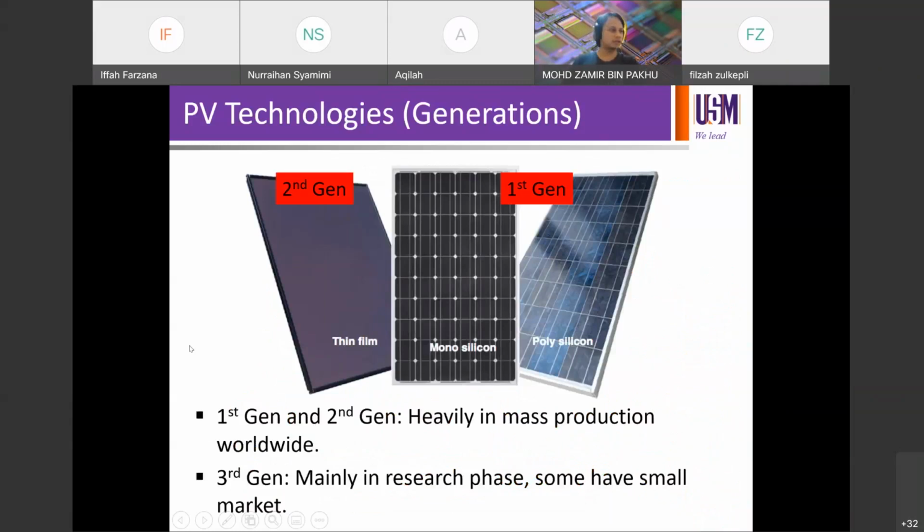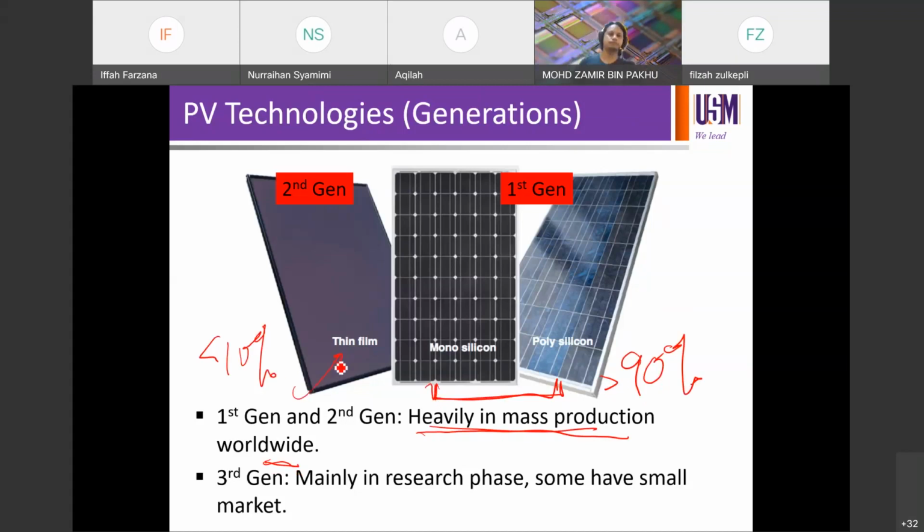So, right, first generation, and let's go on for another 5 minutes or so. First gen and second gen are now in heavy mass production. Remember the first gen, this mono and poly, they together dominate more than 90% of our current market. And the thin film technologies like amorphous silicon, cadmium telluride, SiC, and the rest have less than 10% share in the market. The third gen, on the other hand, some of them are already in mass production, but in very small volume, perhaps less than 5% or so, and most of them are still in R&D. We're going to go through this one at the end of this topic, okay?